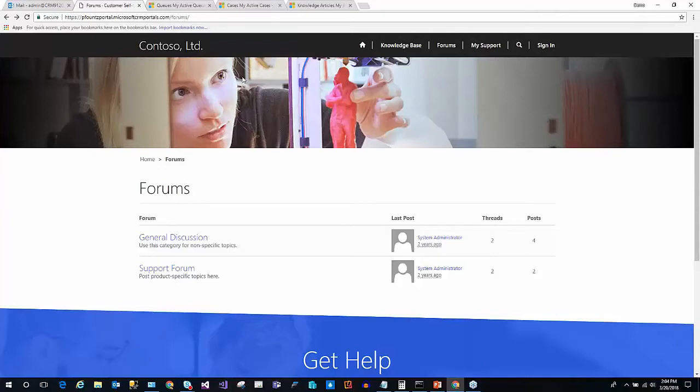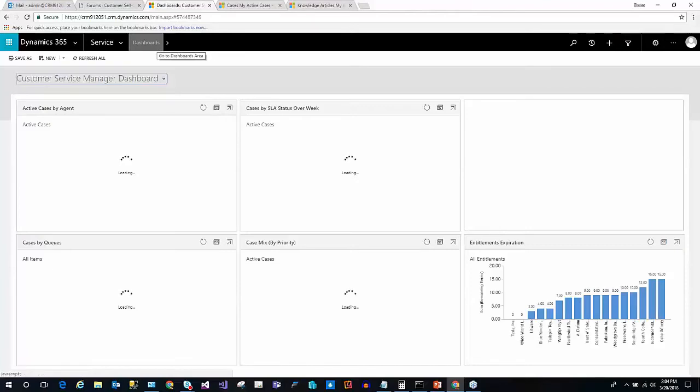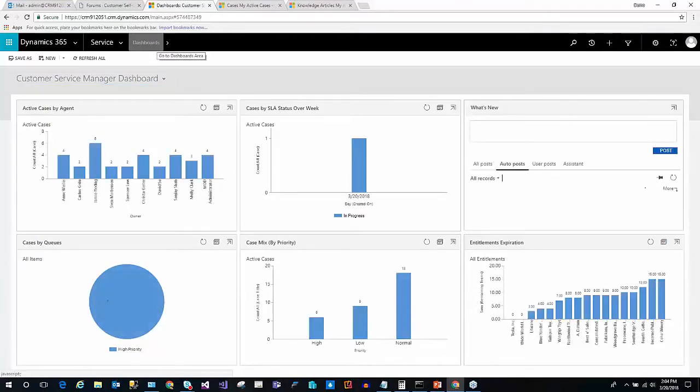All right. So for the first one here, when you first log into CRM, you're going to be presented with your dashboard. And if you saw the last 2 demos that I did, it's a different dashboard for every type of person in the organization. So if you're in marketing, you're going to see a marketing dashboard. If you're in sales, you're going to see a sales dashboard. But in this case, I'm a customer services manager, so I'm going to see my customer service manager dashboard.